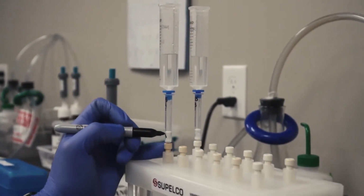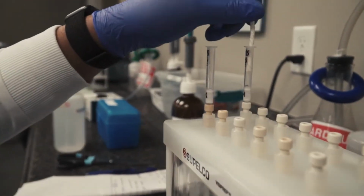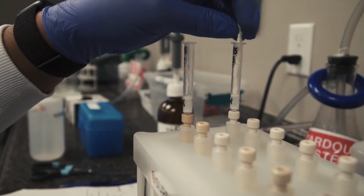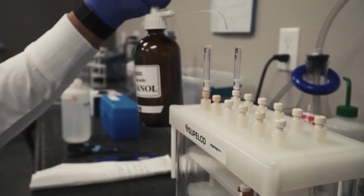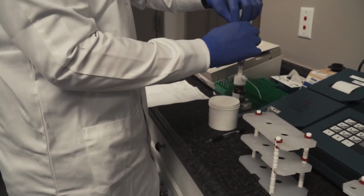The columns are marked to indicate that the rinsing step has been completed. Excess liquid is removed with a lint-free wipe before methanol is used to extract the aflatoxin from the immunoaffinity columns. The methanol causes the aflatoxin to be released from the immunoaffinity column, and the aflatoxin and methanol solution is collected in a glass tube to be tested by fluorometer.